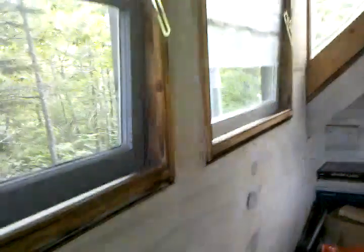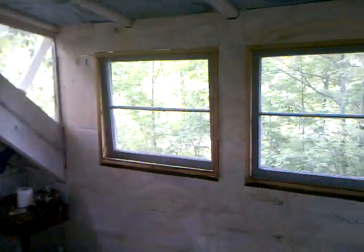Upstairs here. Oh, Sammy's getting a little bite to eat. This is my bedroom up top. Got room for clothes and everything else. Cat food, hanging clothes.